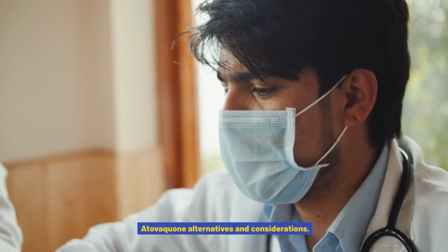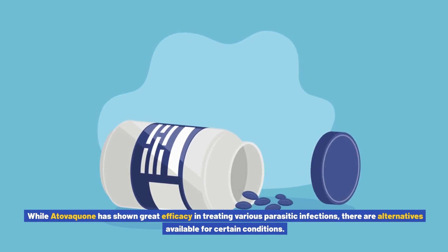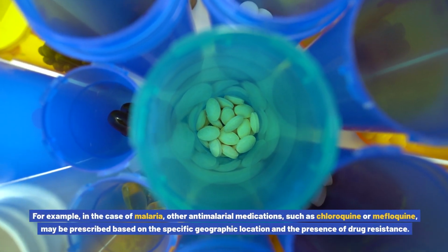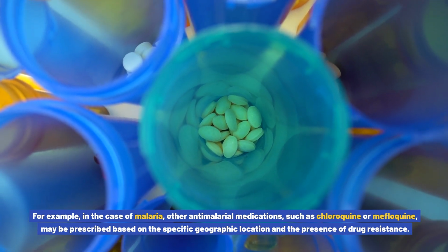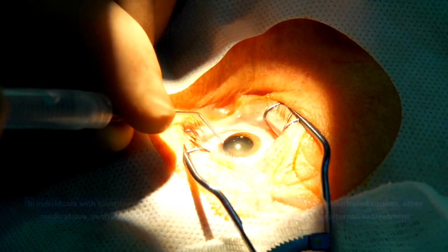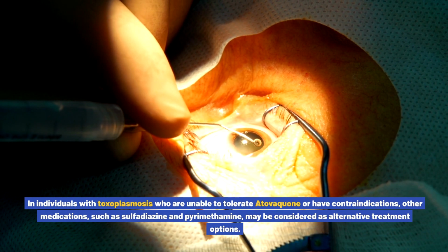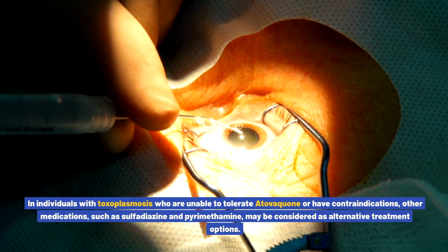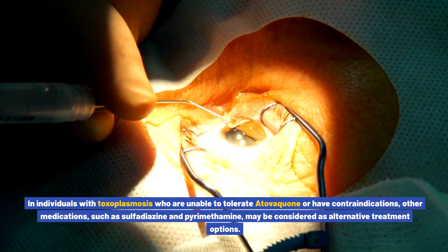Atovaquone alternatives and considerations. While Atovaquone has shown great efficacy in treating various parasitic infections, there are alternatives available for certain conditions. For example, in the case of malaria, other antimalarial medications, such as chloroquine or mefloquine, may be prescribed based on the specific geographic location and the presence of drug resistance. In individuals with toxoplasmosis who are unable to tolerate Atovaquone or have contraindications, other medications, such as sulfadiazine and pyrimethamine, may be considered as alternative treatment options.